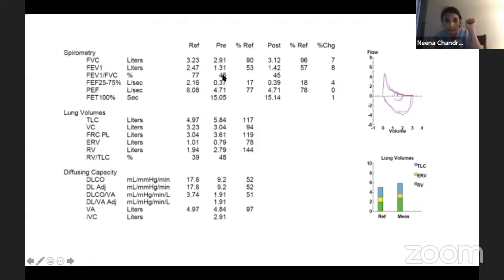So this ratio here is 45%. FEV1 here is 53%. So severe obstructive airway disease. There's a lot of other numbers here, like the FEF 25 to 75%. That's just small airways. So it's basically forced expiratory flow at 25% of your exhalation, then 50% of your exhalation, then 75% of your exhalation. We don't really use that. That one's a little more advanced.